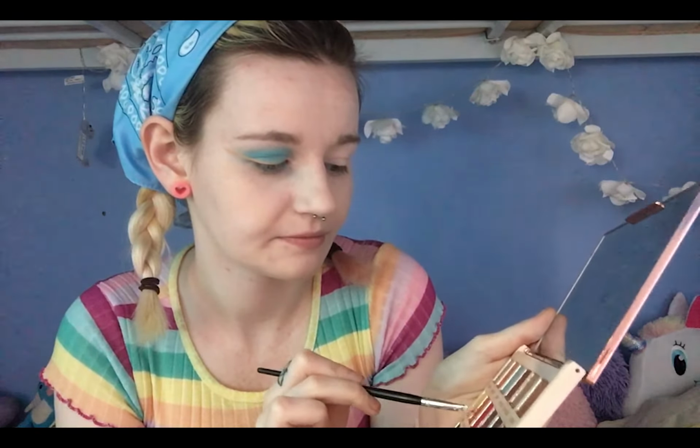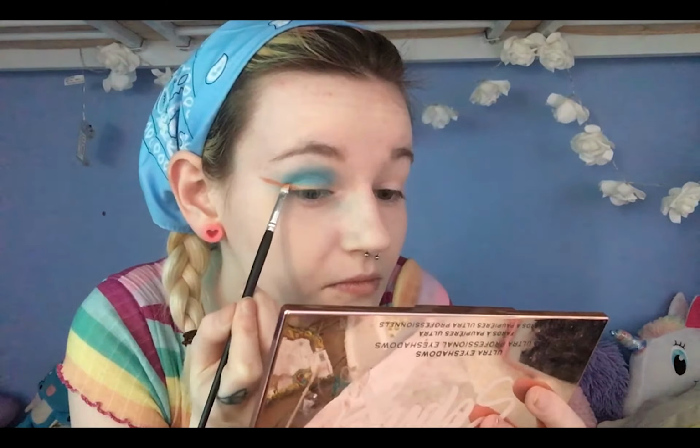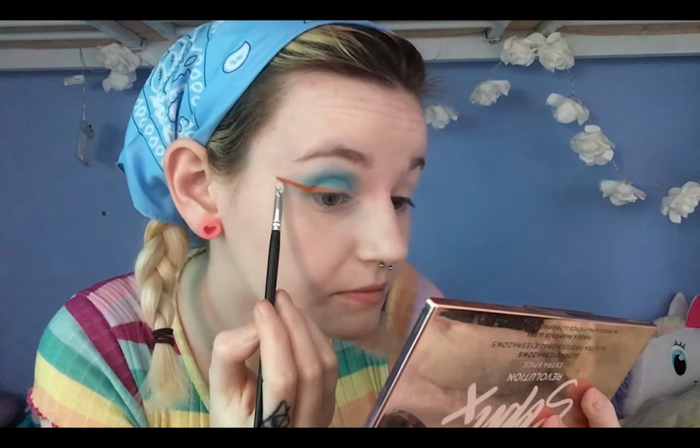Well, the wing's on, but it's not looking very orange. I wonder if we set it with orange, it will help it. Not the worst, it's a bit patchy, I'm not gonna lie. But it could be worse. Put the red down, I'll use that to sharpen everything up.